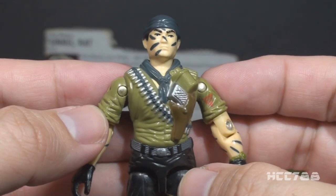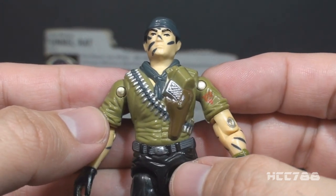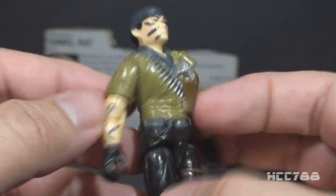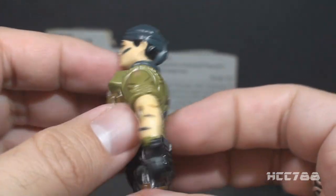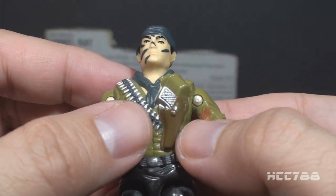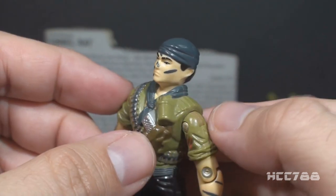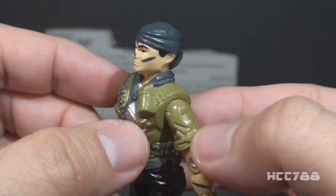There is a lot going on with his chest. He has an ammunition belt over his shoulder in silver and gray paint that goes all the way around his back. He has an olive drab green colored shirt and a silver pistol in a brown pistol holster. He has an unpainted smoke grenade, and he has an unpainted strap that goes over his left shoulder.